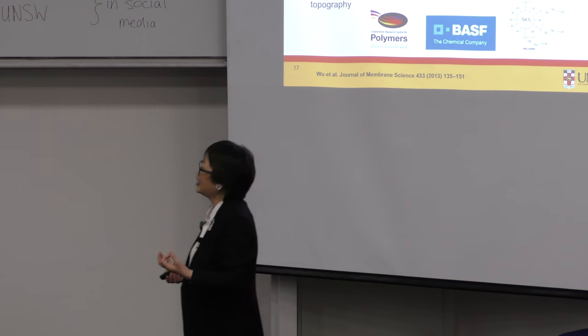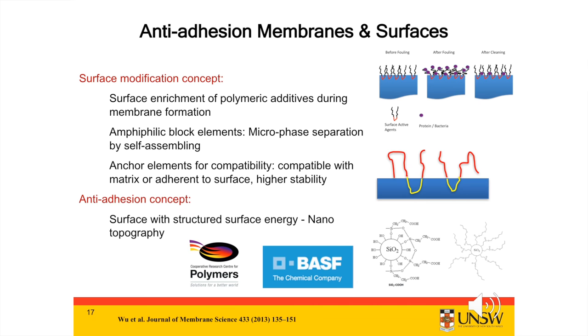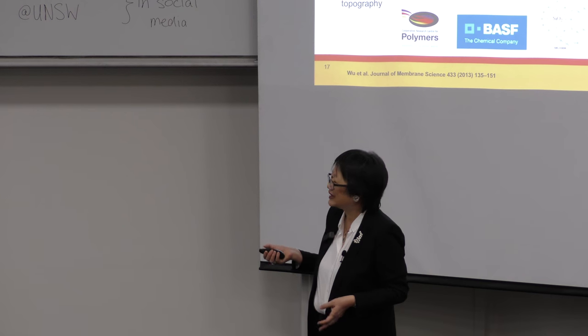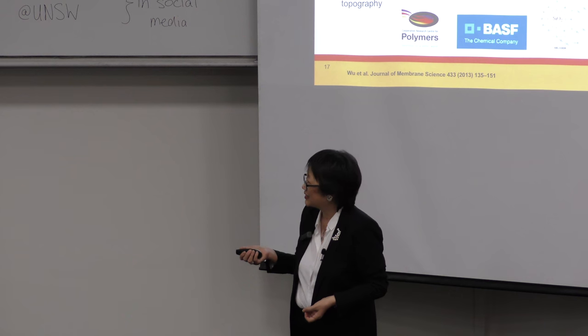What we want to do is look another way. We can add materials that self-segregate to the surface. We can have low-energy blocks with tethered polymer chains that spontaneously surface-segregate during the phase inversion process, driven by the thermodynamics of the relative solubilities of the different groups. These allow us to blend these materials without changing the manufacturing process, and to not use as much, because they all enrich at the surface. This is part of the work that we did with BASF.